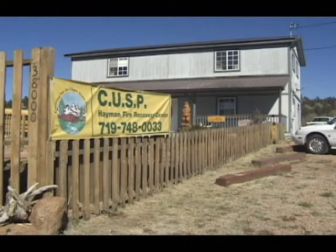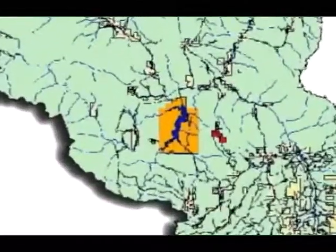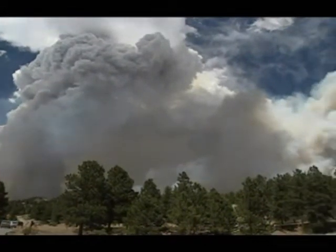Hi, my name is Carol Icarius, and I'm the Executive Director for the Coalition for the Upper South Platte. We're a watershed group working in the 2,600 square mile watershed southwest of the Denver metro area in Colorado. In 2002, our watershed was home to the Hayman fire. It was Colorado's biggest fire ever, burning 137,000 acres.